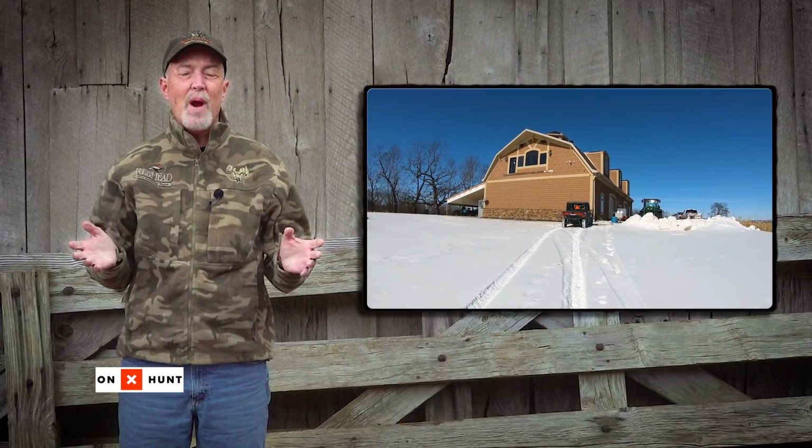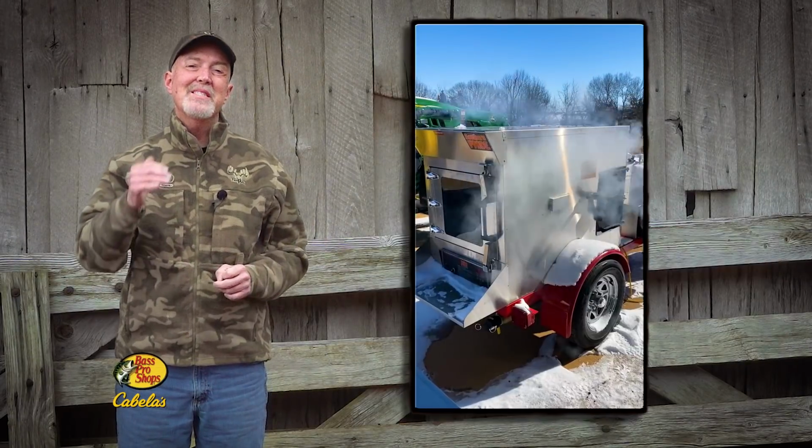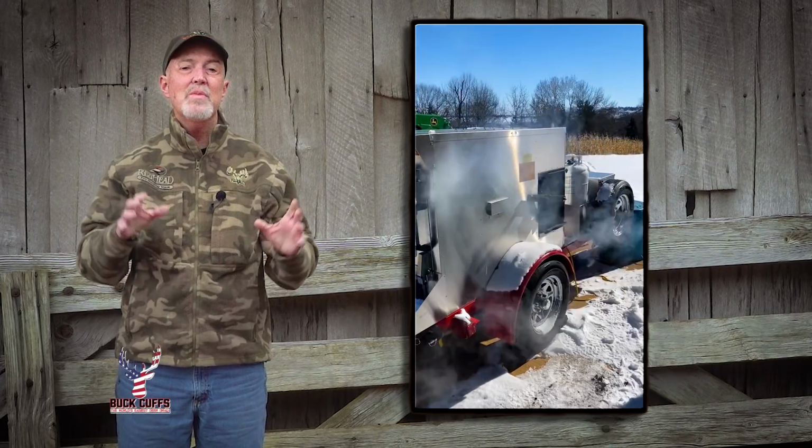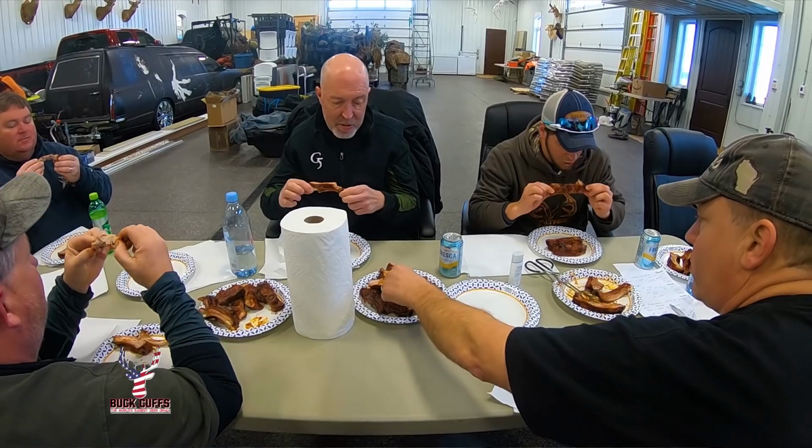After touring Chris's property, we were all happy to head back to the shop and warm up, but as an additional attraction, Chris had been smoking some ribs all morning and I couldn't wait to dig in.